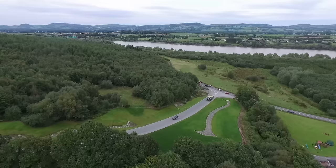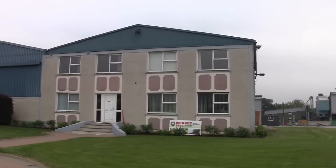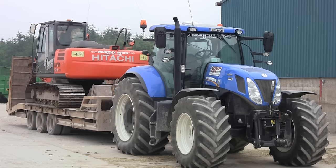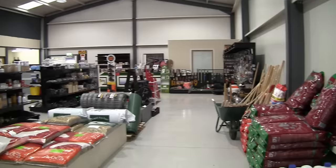Contract and Farm 5, we follow Murphy Brothers Agricultural Contractors of Portlaw and County Waterford. This family-run business is one of the longest established agricultural contractor and plant hire experts in the southeast, and is also home to their newly opened agri-supply store.